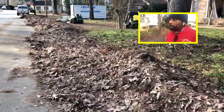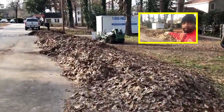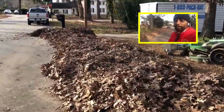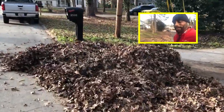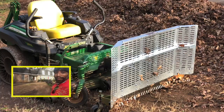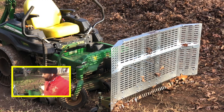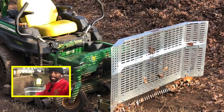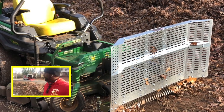All right, fam, so we got it all lined up in a row, ready for the vacuum to come and suck it up. Let me tell you something. I'm gonna tell you a piece of equipment that I would endorse in a minute. This right here is a beast. If you don't have a leaf plow, man, you couldn't do a job like this. You'd be crazy to do a job like this.